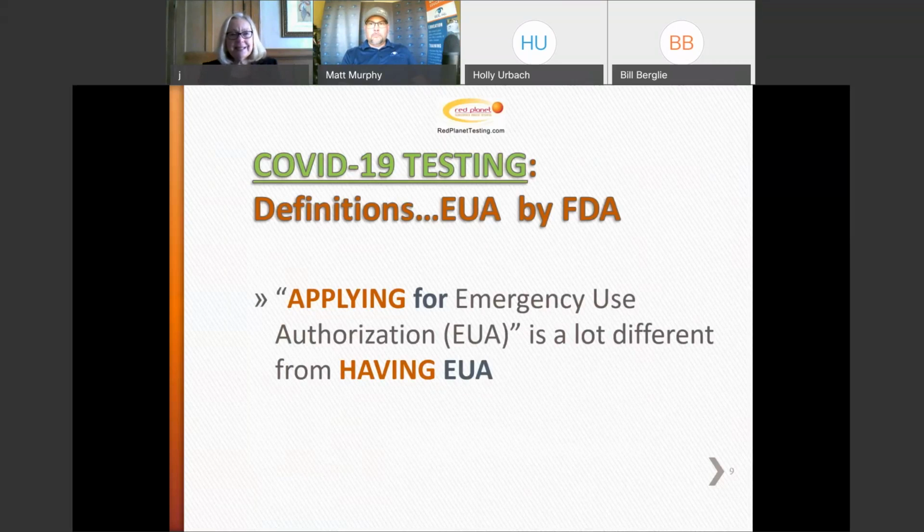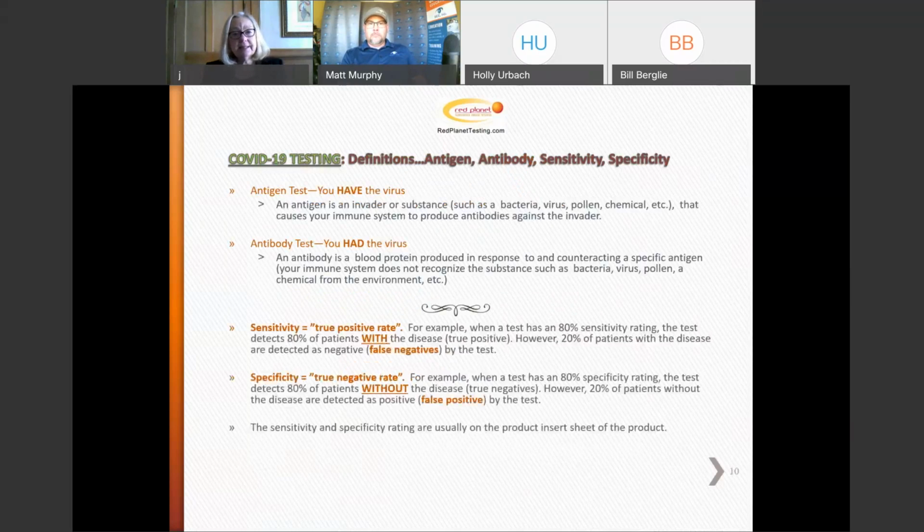Applying for it means they could have just mailed the letter yesterday. You have no idea what applying for the EUA is. What you want to make sure is that the test has emergency use authorization. There's a huge difference between applying for and having the authorization. Next.